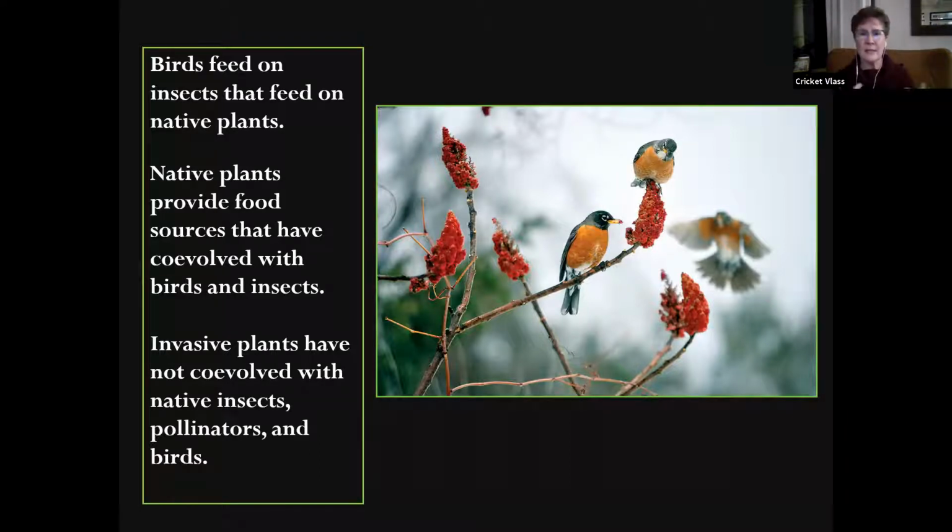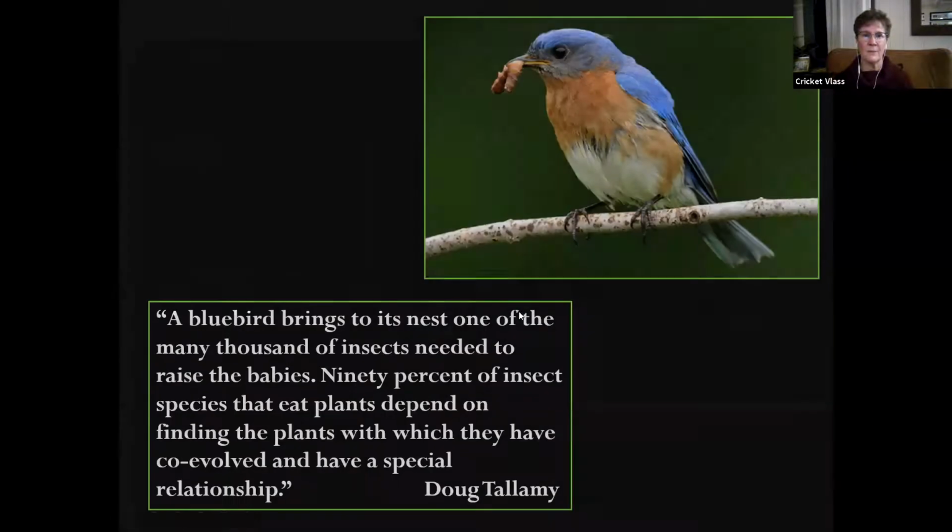So this is what you want to see: birds coming in and eating the fruits of a native plant, such as staghorn sumac, because birds feed on insects that feed on native plants. And native plants are the things that provide the food sources, because they've co-evolved with the birds and the insects. And unfortunately, invasive plants have not co-evolved with the native insects, pollinators, and our birds. And there is the rub.